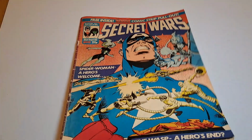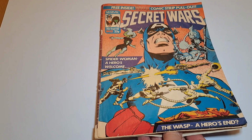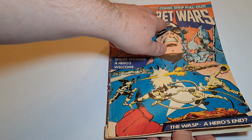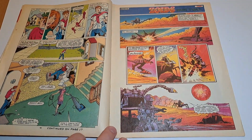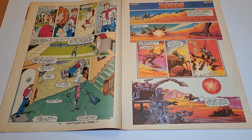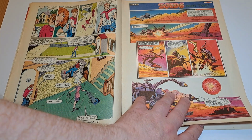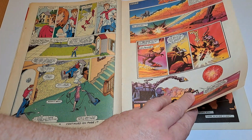Now, this is an issue of Secret Wars with old school Captain America on there. And you'll notice that along the top banner here, it says free inside Tomy Zoids comic strip pullout. And indeed there is a full-on comic-based advertisement for Zoids in here. And this was a long time before Zoids got their own comic, but it's very much in the style of their own comic. So this is a Toei tie-in.